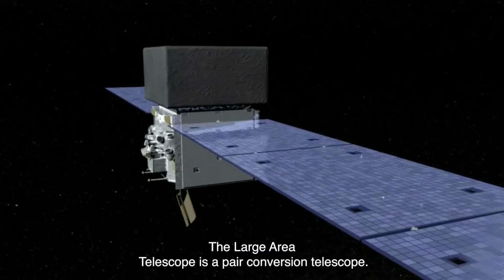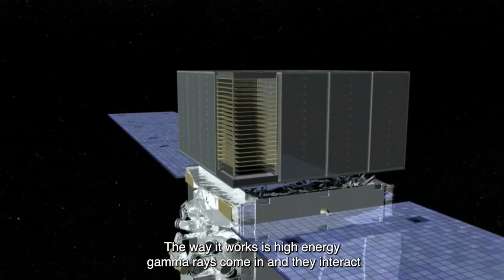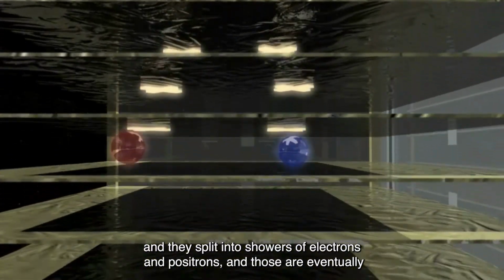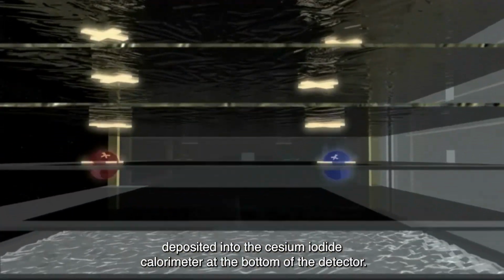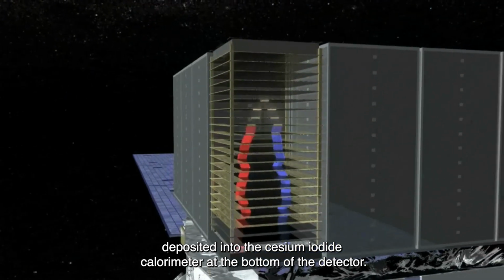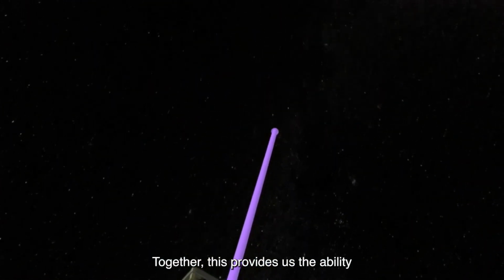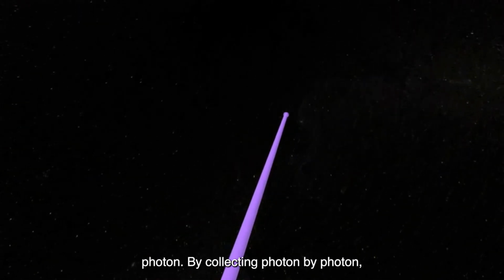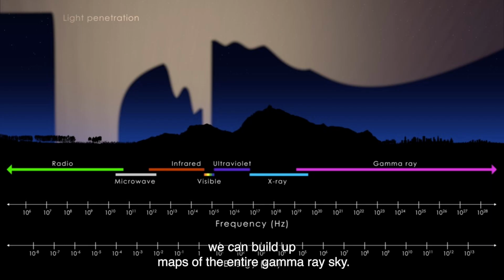The Large Area Telescope is a pair conversion telescope. The way it works is high energy gamma rays come in and they interact with the layers of silicon detectors in the tracker, and they split into showers of electrons and positrons. Those are eventually deposited into the cesium iodide calorimeter at the bottom of the detector. Together, this provides us the ability to reconstruct the energy and direction of the incident photon. By collecting photon by photon, we can build up maps of the entire gamma ray sky.